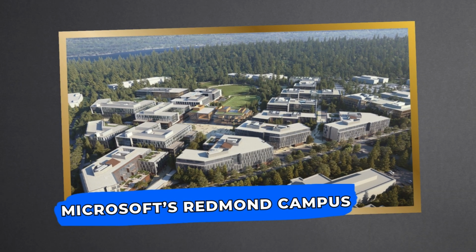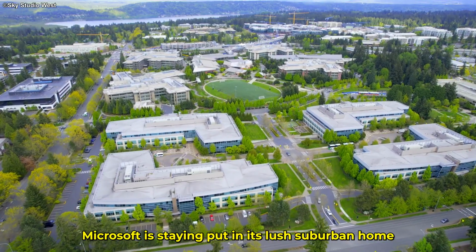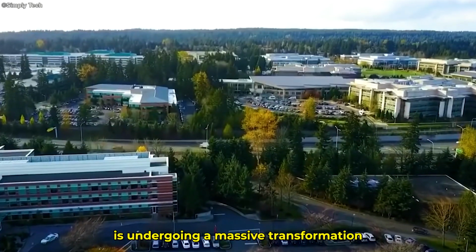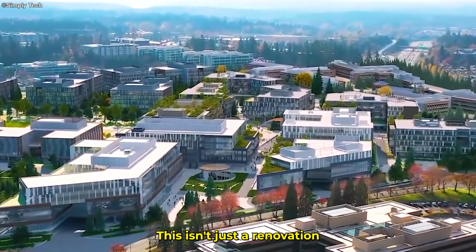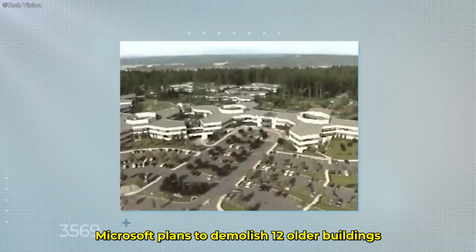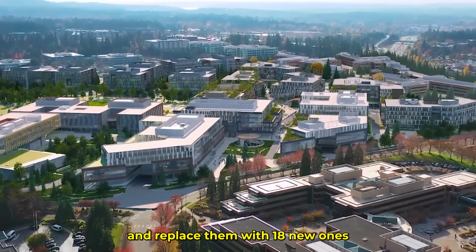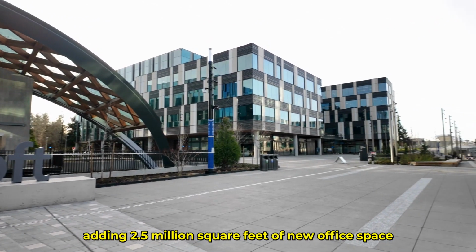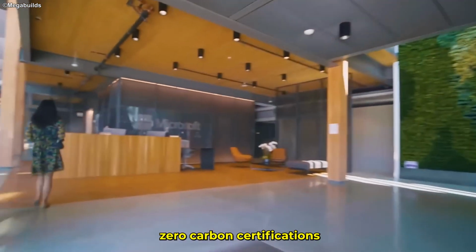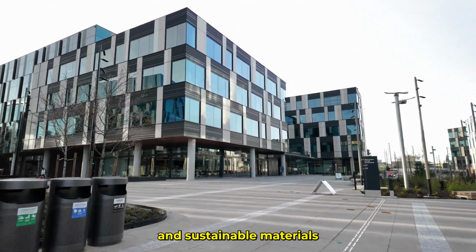Microsoft's Redmond campus. While many tech giants are flocking to urban areas, Microsoft is staying put in its lush suburban home. Their Redmond campus in Washington is undergoing a massive transformation. This isn't just a renovation, it's a complete reimagining of what a tech campus can be. Microsoft plans to demolish 12 older buildings and replace them with 18 new ones, adding 2.5 million square feet of new office space. They're building with sustainability at the forefront: zero carbon certifications, renewable energy, smart building technologies, and sustainable materials.